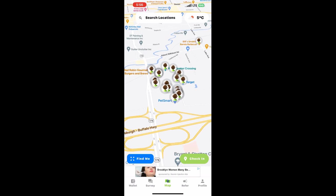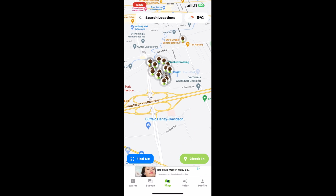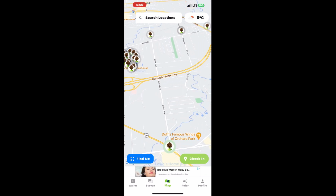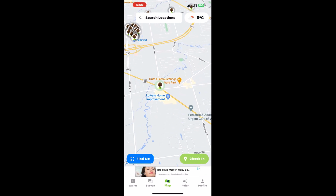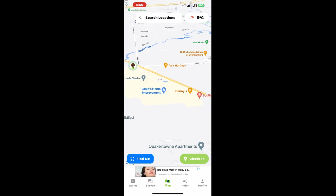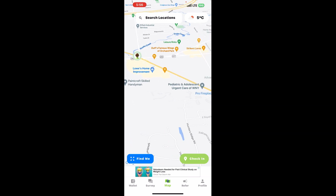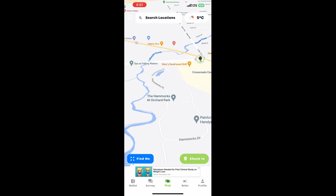I'm going to scroll out. Look at that, they're all like in this cluster. And I just do loop, check in, and then I head on out. Then what I usually do, I head back to home base, which is my house, which is right over here, as you can see. Scroll over there. Okay, yep. And that's where I started off.